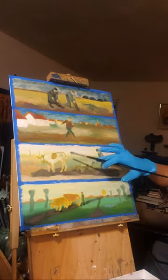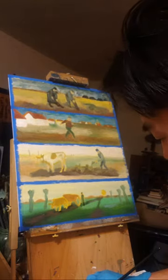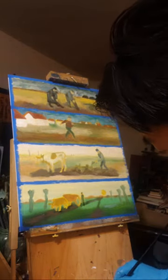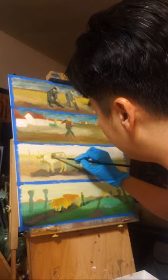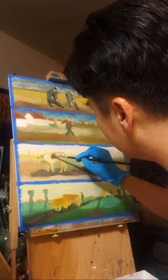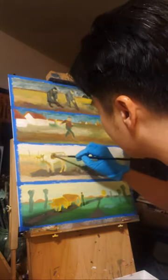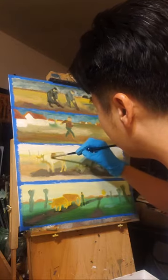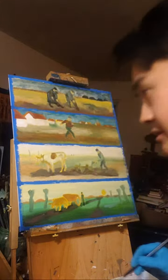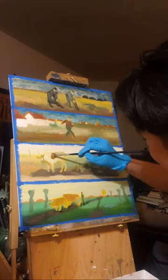So anyway, this is the last part I worked on. And what I want to do here is go in and give this cow some detail. So what I can do is just start to paint in some darker areas over this light area. Now let's see how this goes. We're going to start to paint in, add some color and more detail to this part of the cow that happens to be its, what's it called? Its spots. His spots.